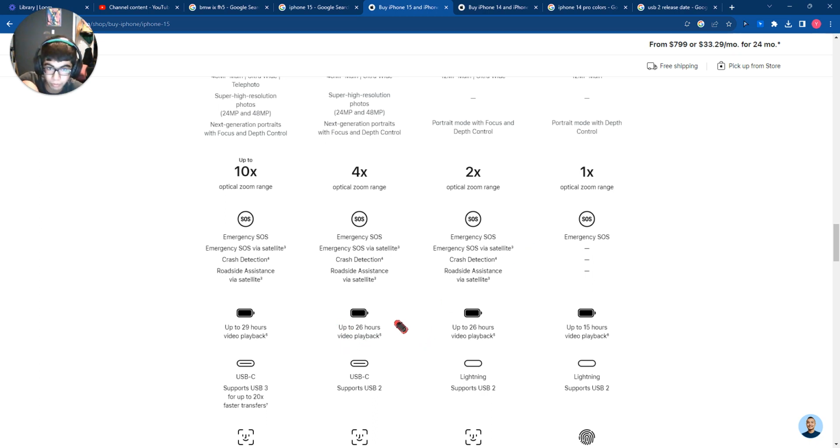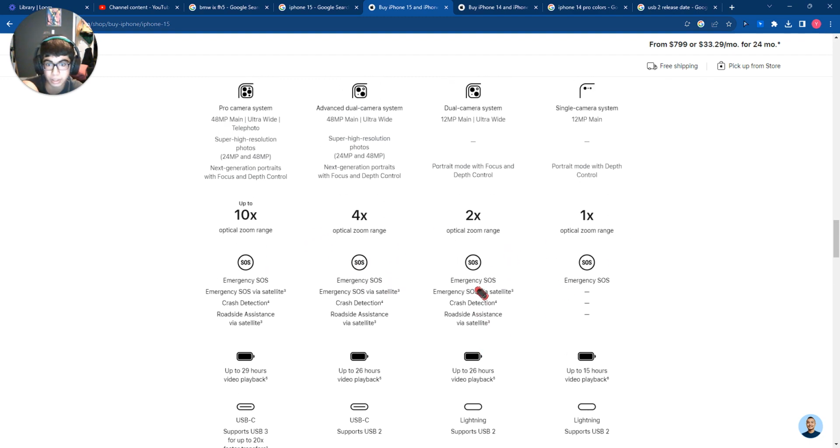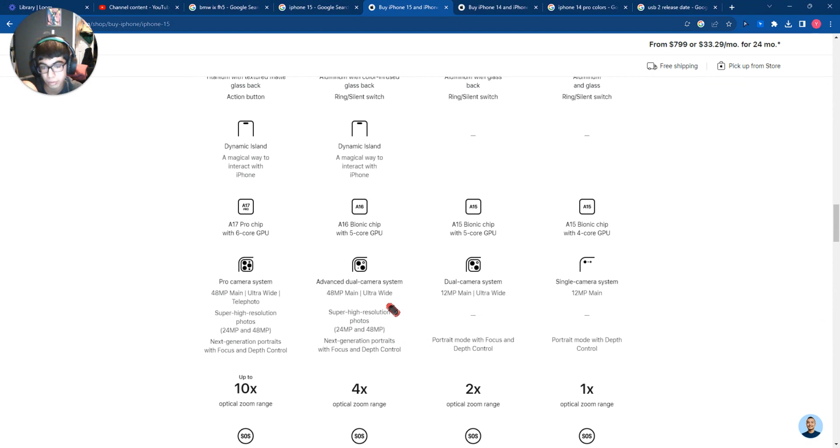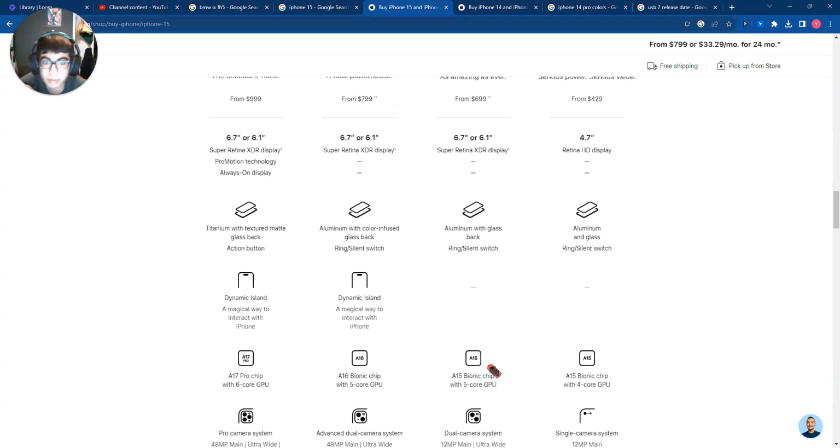And it's about the same video playback, and then you got all the normal stuff that the 14 had. But now you got 4x optical zoom instead of 2x. And of course you got that 48 megapixel main, and then that ultra wide camera. And also you have basically super high resolution photos, and you also have focus and depth control, which is also on the 15 Pro Max. Which was on the 14, but it's just next generation now, so I don't know what that means.